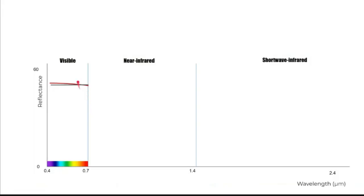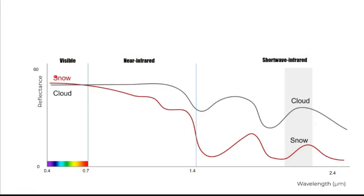Now, the reason for that is because if you look at the visible wavelengths of light, snow and cloud have pretty much the same spectral signatures. You can't really tell the difference between them. But whenever you move then into the near infrared and especially into the shortwave infrared, you start to see a difference. And anytime you've got this difference between the spectral signatures, it makes it much easier to distinguish between them. More or less the same here, very hard to distinguish. They spread out here. So this should make them easier to distinguish.